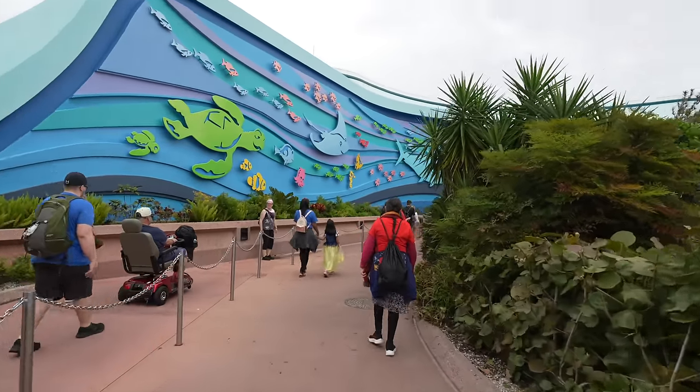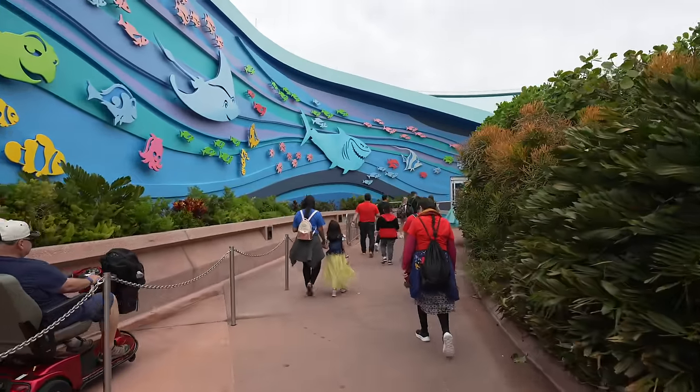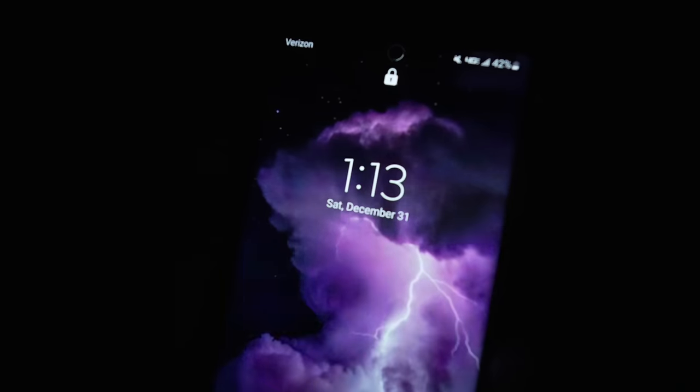First ride, The Seas with Nemo and Friends. Probably hard for you guys to see, but this is the furthest I've ever had to wait for this ride. But it's part of the challenge, and this is the holiday crowd, so not surprising. All right, so the time is 1:13, so it took about 13 minutes to get on here.